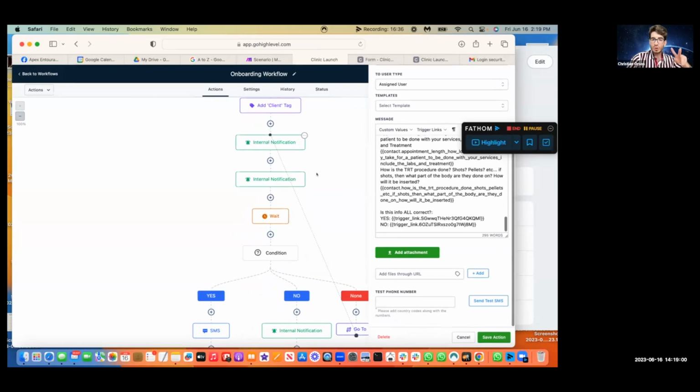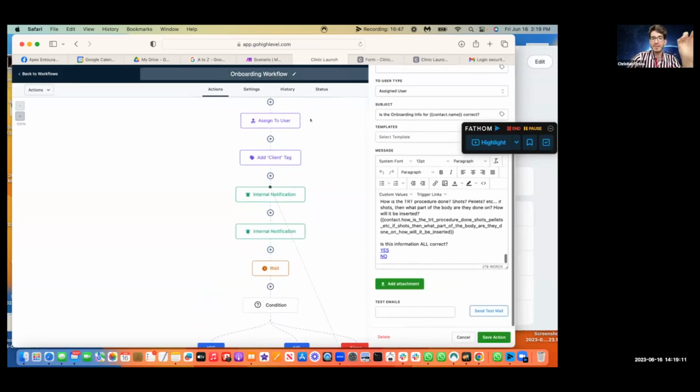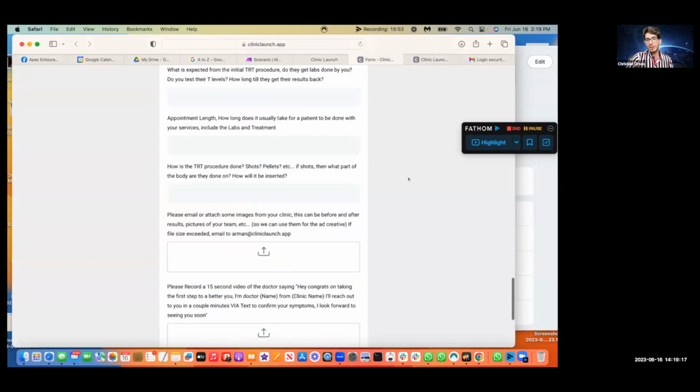And you're going to insert 2 trigger links. One trigger link is going to be yes. The other one is going to be no. What this is going to do, guys, it's a fail safe. So it's going to avoid that you, by mistake, fill out the wrong information, and then you need to fill it out again and then delete the test data.